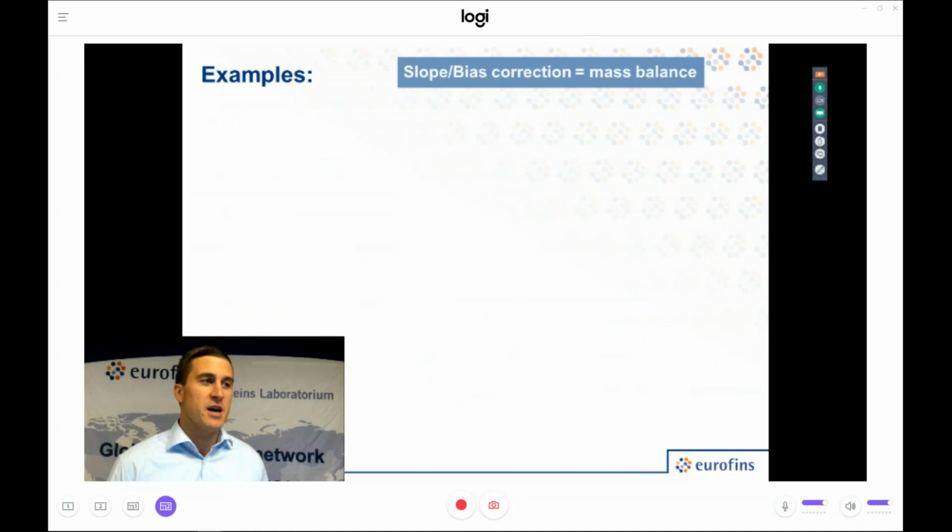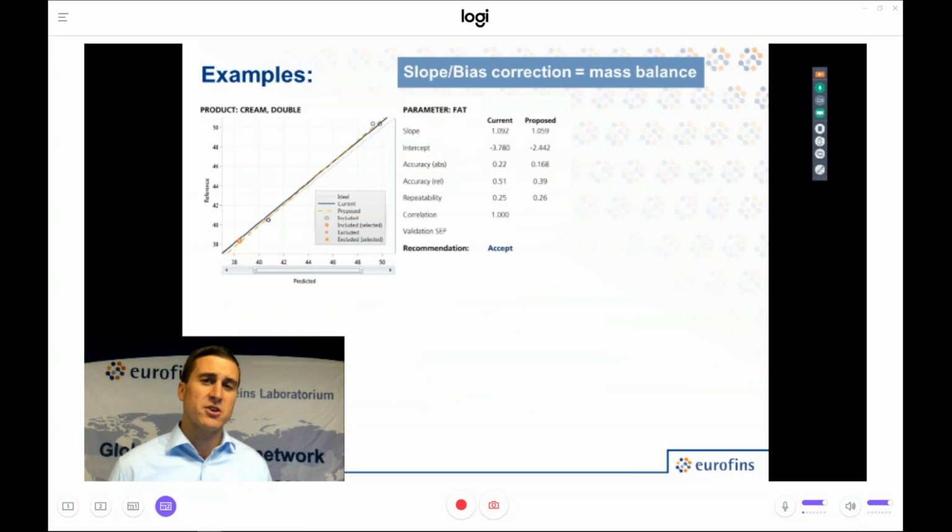To give you an example of what these products mean at a dairy plant, we often look at these slope bias corrections, which means that we have a certified value and then we measure it on an instrument, and next you want to adjust the instrument in order to have a mass balance.